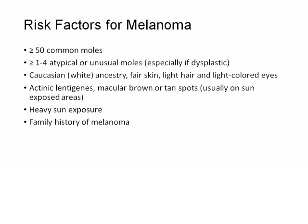Greater than or equal to 50 common moles. Some people just have tons and tons of moles on their body, and other people have a couple here, there, or none. My husband has quite a few moles, and his grandmother had tons of moles. So he goes to the dermatologist. He used to go every 3 months, but he goes every 6 months now. And usually every time he goes, he comes home with a couple more moles removed.